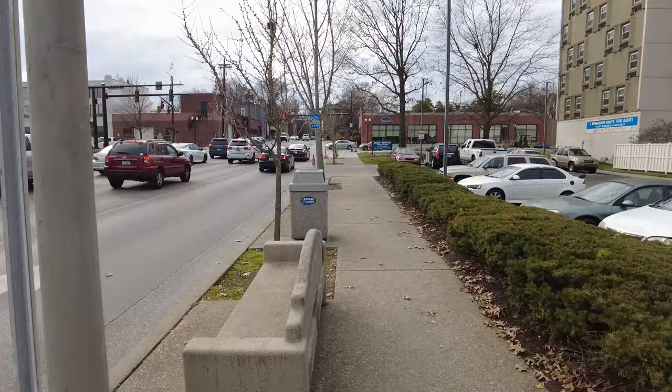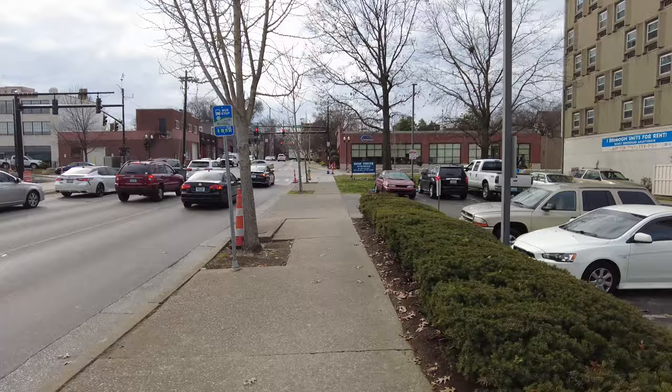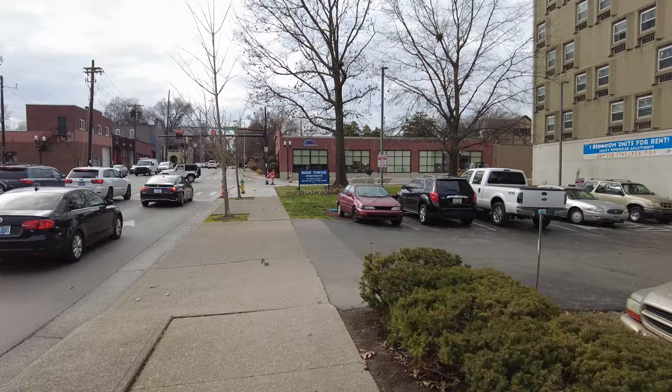We're at 7,300 steps today, and I think I started this walk around 3,500 steps, so we're about 4,000 steps in. Definitely gonna get over 10,000 today.